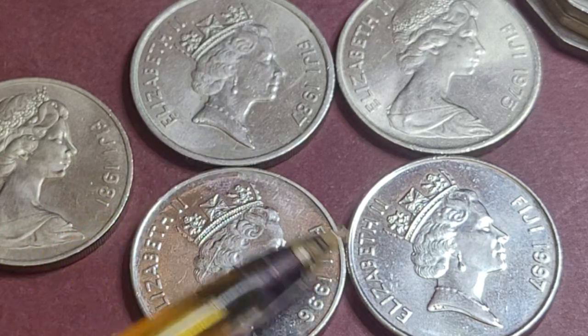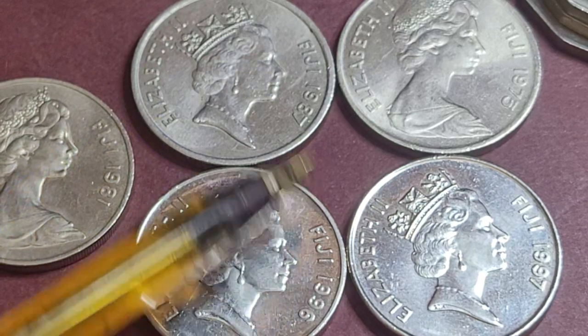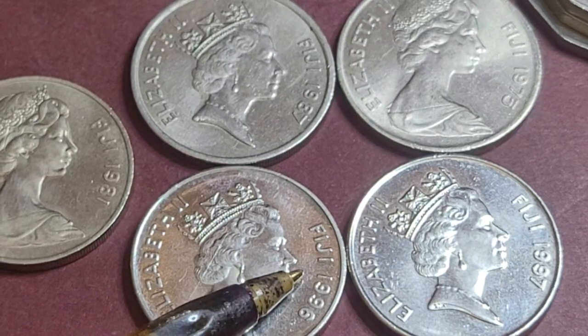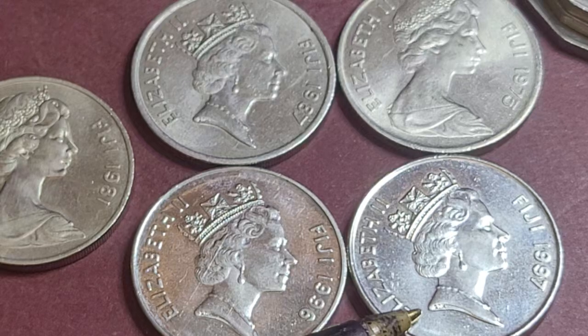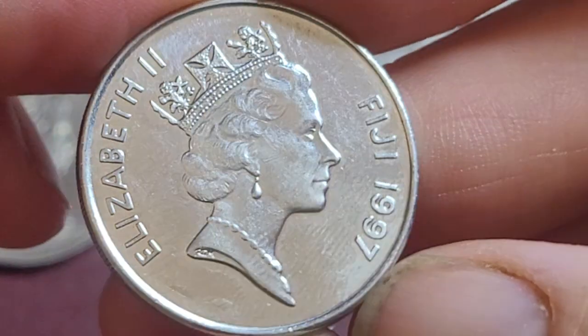And then we have the 96 and 97. You can see that the actual metal is a bit different, more shiny. These are nickel plated steel. And this one is a mintage of 1 million. And this one only has a mintage of 153,000. So it seems to be the lowest minted coin of the 20-cent denomination that Fiji issued.